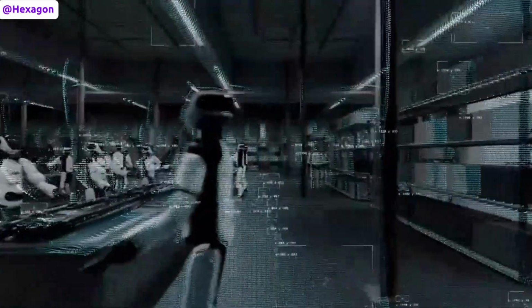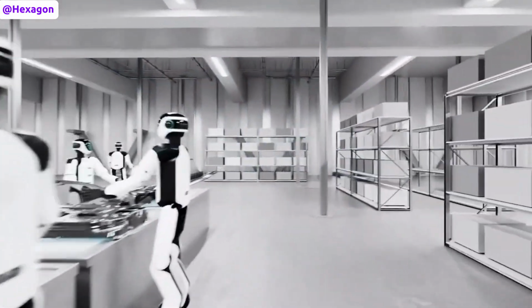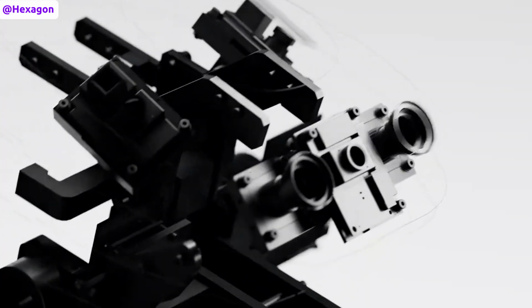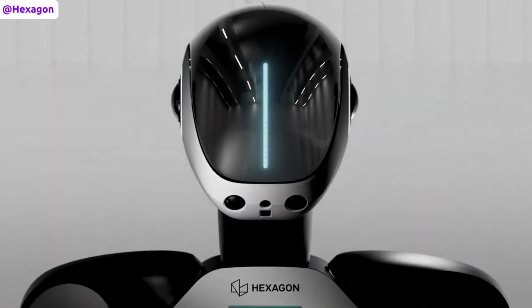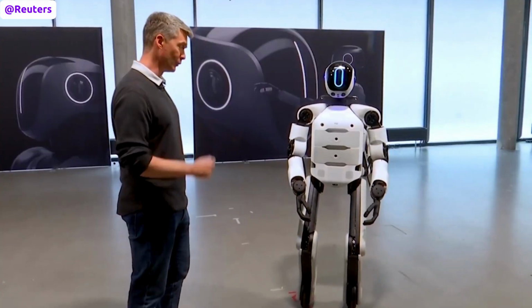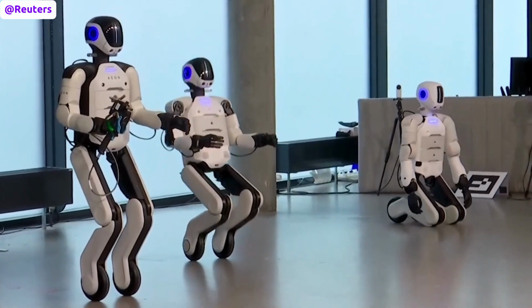And AEON is already in action. Companies like Schaeffler and Pilatus are piloting it for industrial tasks. We're talking inspections of high-precision components, equipment maintenance, and digital mapping, all done by a humanoid robot, not a team of technicians. This isn't a flashy prototype for media headlines. It's a deployed, field-tested robot doing real work.